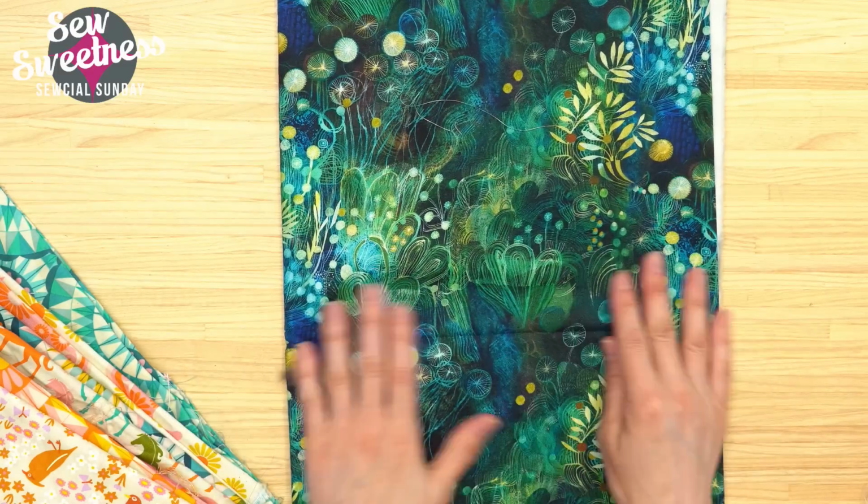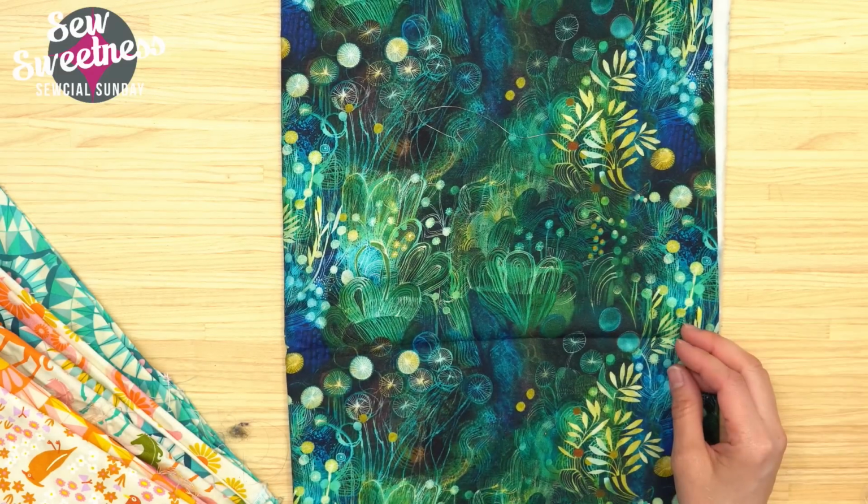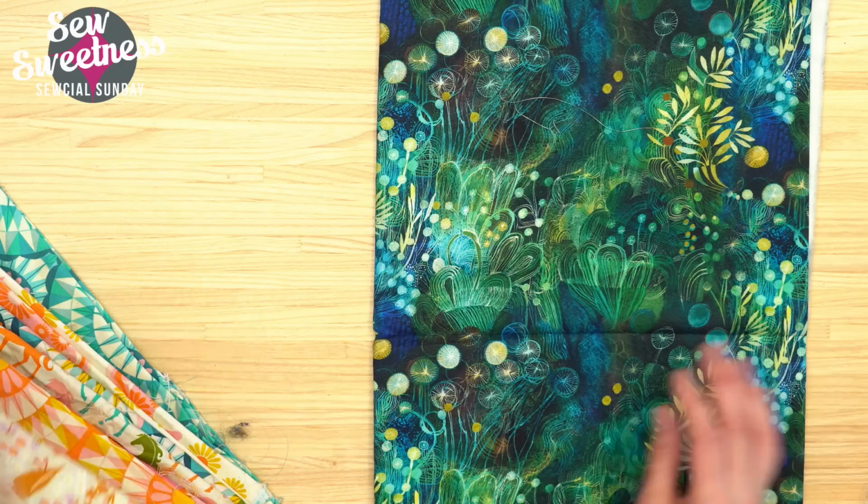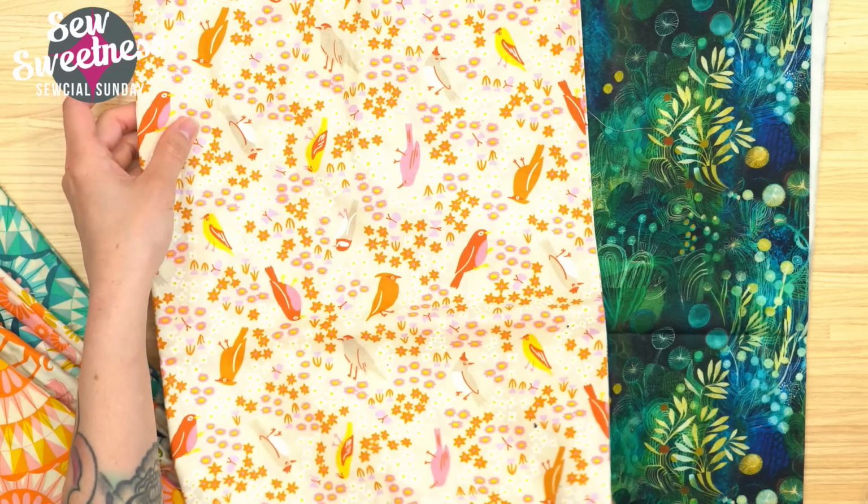I have a couple that I purchased that were just one-offs that I thought would be good for exteriors. A lot of times I like to use fabric I have in my stash, like maybe Moda Grunge for the linings.